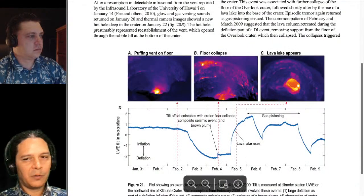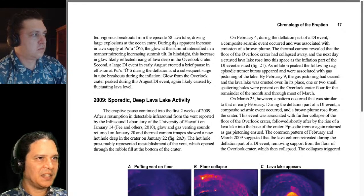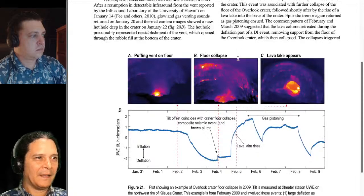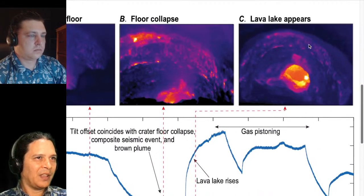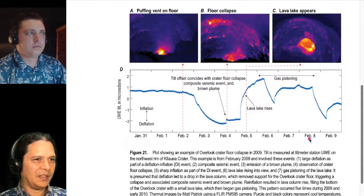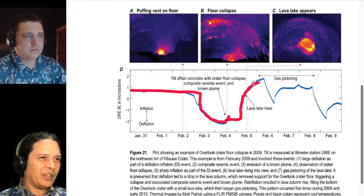One little follow-up from last week I wanted to mention. We couldn't quite find this on a flight at the end of the last eruption, but this is from Professional Paper 1867A, covering the 2008 to 2018 lava lake. Here's an example when lava was in that pit, when they were noting puffing vent on the floor collapse, the lava lake appears, and then the corresponding tilt signal here as well. This looks like about 2 weeks, more or less. So what you see is a deflation-inflation event with an offset from floor collapse. Deflation-inflation event right there.